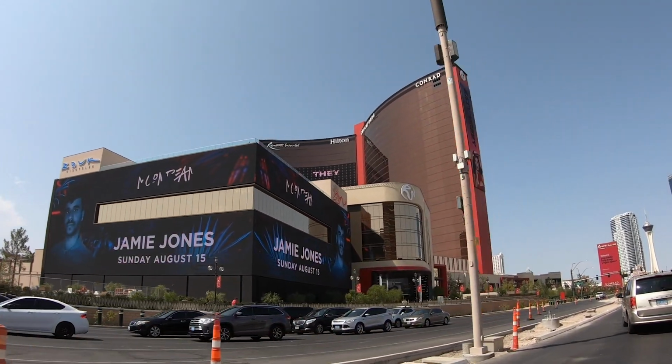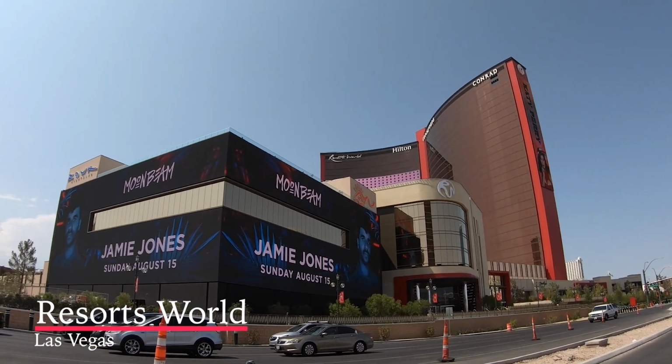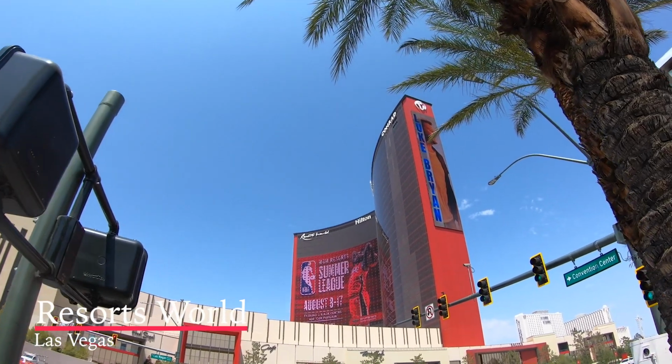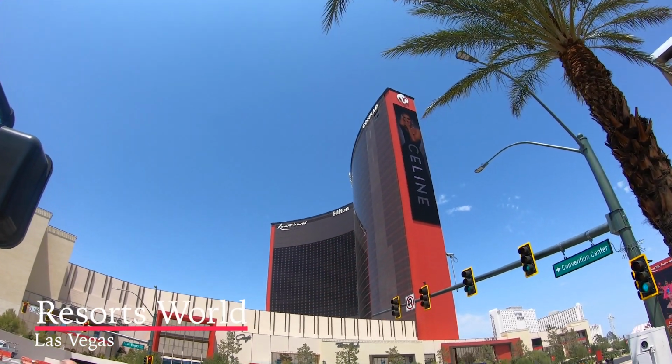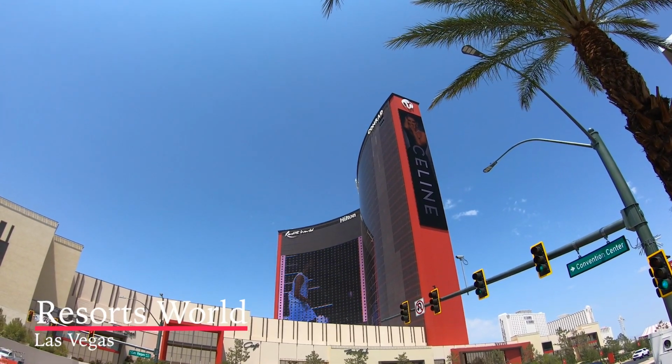We're going to go through Resorts World. If you don't know where Resorts World is, it's built on where the old Stardust used to be on the Las Vegas Strip, just past Encore, and it's right next to Circus Circus.